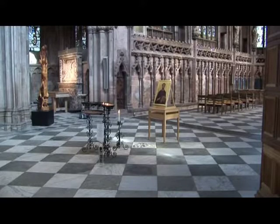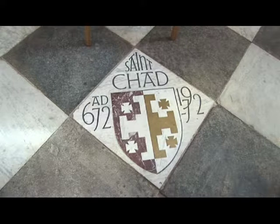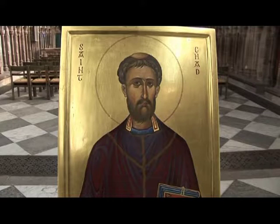Lichfield Cathedral was the site of the shrine of St. Chad, who was buried here, and up in the Lady Chapel there is the site of his shrine, which of course was demolished at the time of the Reformation. But on the balcony behind me there was a curious custom. I'll pop up there and tell you about it.